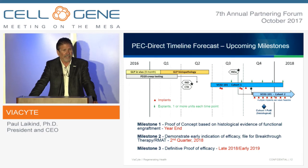And then by the end of the year, we expect to have the first 10 to 12 patients dosed with the full efficacy dose, and we will measure efficacy 6 months later. So about middle of next year, we would have our early demonstration of efficacy. We'd use that to file for breakthrough or RMAT designation.